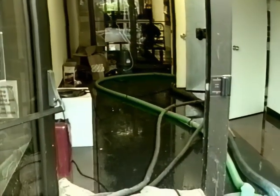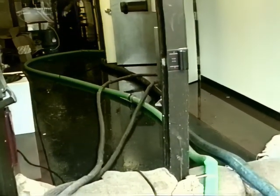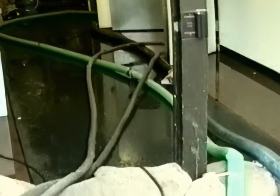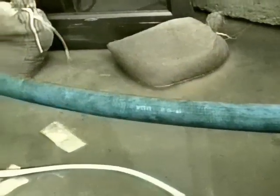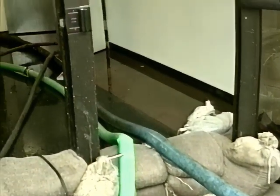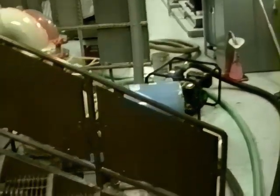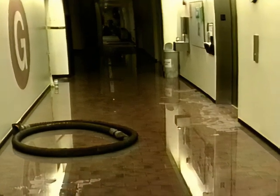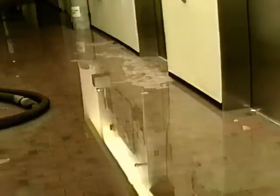This is inside the building. They've got hoses and the pumps going. Just a little water in here, but they're preparing for the worst. This is an electrical area. This is the ground floor. A little water has gotten in here, but it's not too bad as yet.